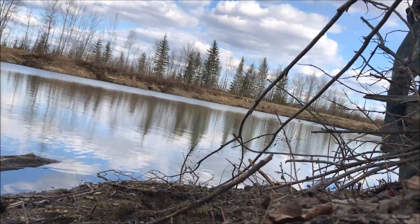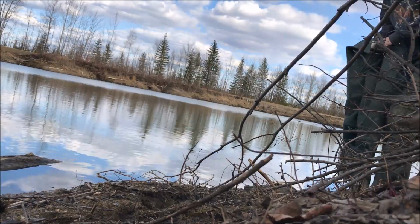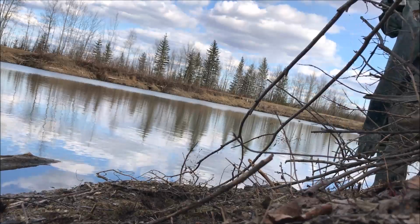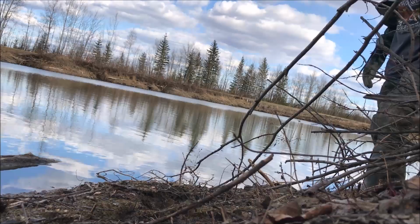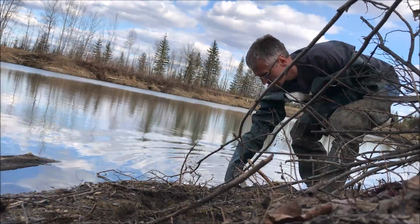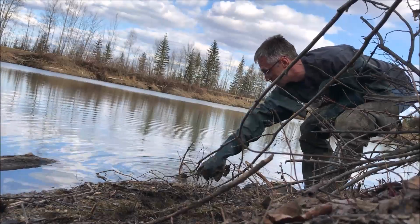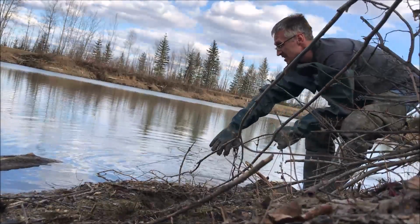Okay, the other day I came and I set up a drowning cable here, a leg hold with a drowner on it, because I was mentioning how hard it is to set conifers on this dugout. Cable's tight. Trap is gone, so let's see what we have here.